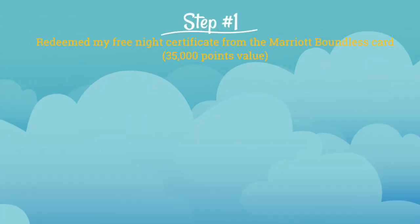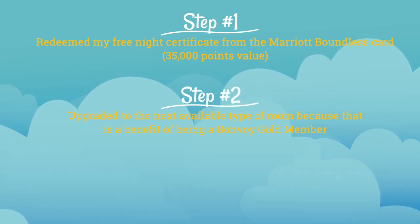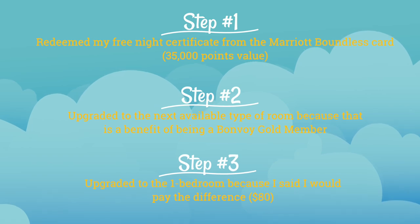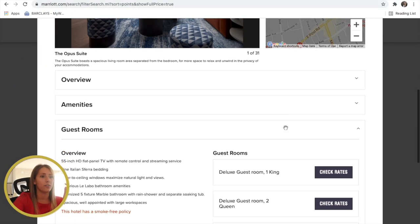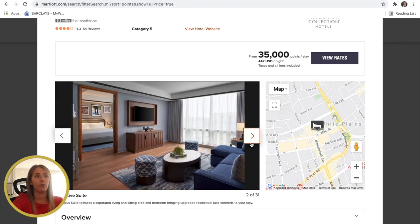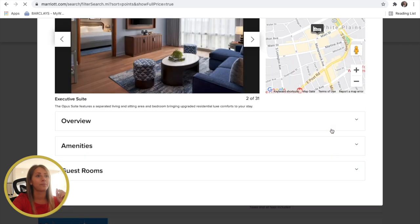Step one, get the free night award certificate. Step two, have the gold status so that you can upgrade to the next available room. Step three, ask to now upgrade to the one bedroom suite. Okay, so the one bedroom suite is about 1,000 square feet, okay? It is this one. One bedroom larger suite, one king bed, sofa bed, 1.5 bathrooms.